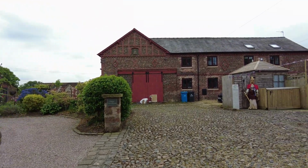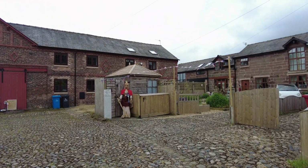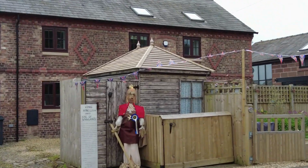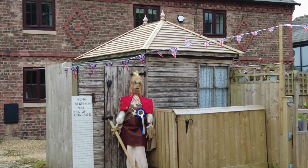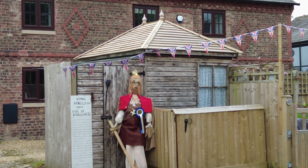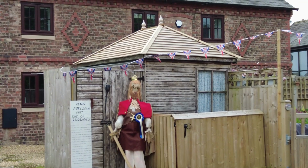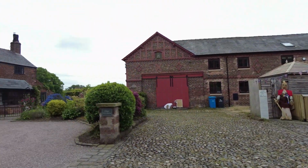No idea. I can only imagine this is private property. It's private property, so I won't go any further than this. But we can zoom in. King Athelstan, first King of England. He's looking good for it, isn't he? Mm. Lovely cottages. Lovely, lovely cottages.